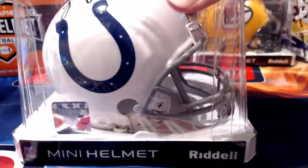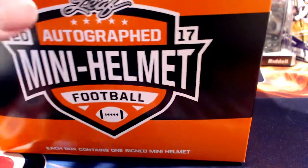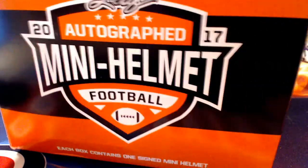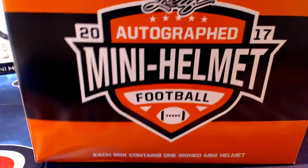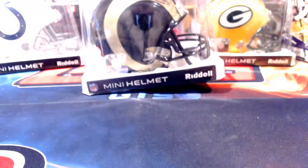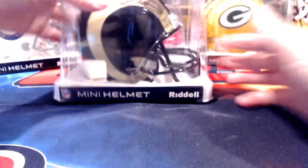And the way that we decided, by the way, which to open out of the case in the first break is we took them all out and we numbered them on the end. Then random.org chose 4 for us, and the 4 that were left are these 4. This is a nice hit coming out for the Rams with the Todd Gurley.